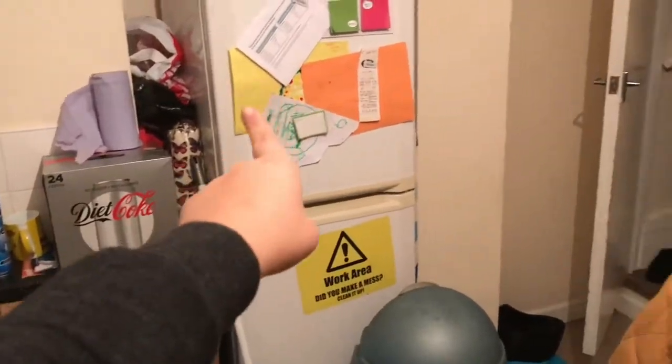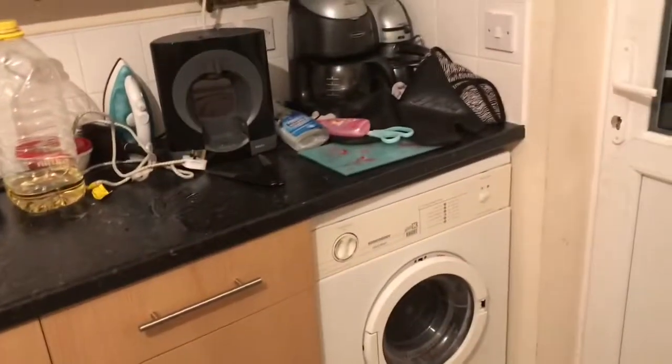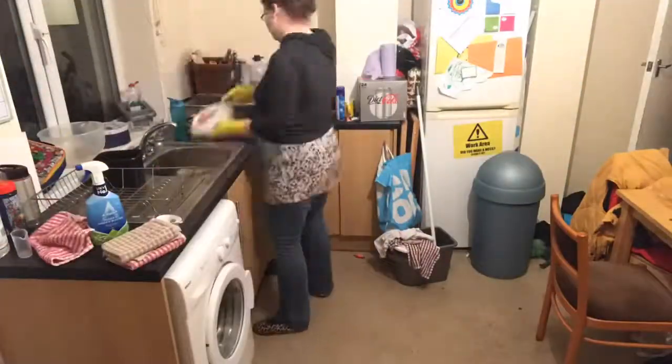Sort out this side. If I've got space, I might put them in the fridge. Empty them. And then obviously sort out this side. And I'm going to sweep and mop this floor. So let's get started.